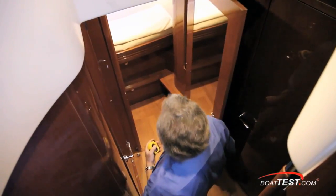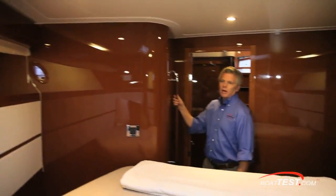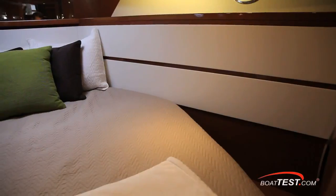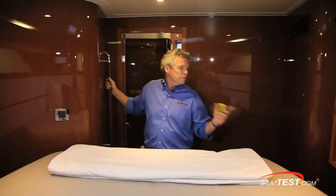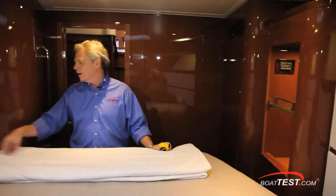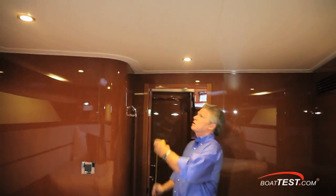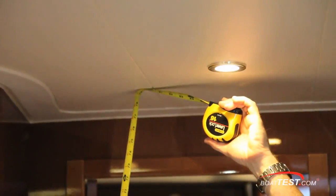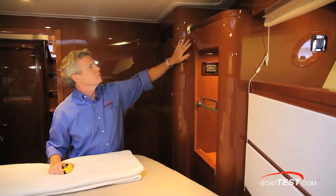Forward, we have the VIP stateroom. The door is held open by a magnetic catch, and as I enter the stateroom, I see we have a large island berth, queen size, 6 feet 10 inches by 5 feet 10 inches. Looks like it's only accessible from one side. There's standing room to the starboard side. Headroom, plenty of it on this boat. 6 feet 7 inches of overhead space in this forward cabin. One thing I notice is how beautiful the finish is even in the staterooms.